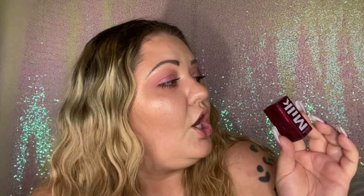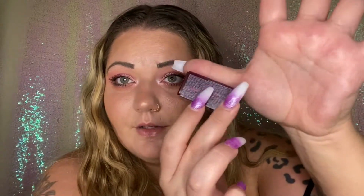Okay. This was another item I had some type of feelings about, as well as with the brushes. I feel like this is not a full-size product. We pay $35 a month for Boxycharm. It is a monthly subscription, so we're paying $35 every month for this premium box. To give you an idea of the size. Let me know what y'all think about that. And it's literally tiny, guys.